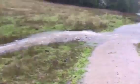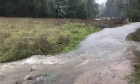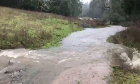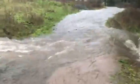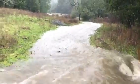But I mean, look at the amount of water, and it hasn't rained. I mean, it's been raining all night, but we got 1.75 inches since midnight. So you get 3-4 inches, it's gonna, look at this, it's across the road, it's just running down the road.